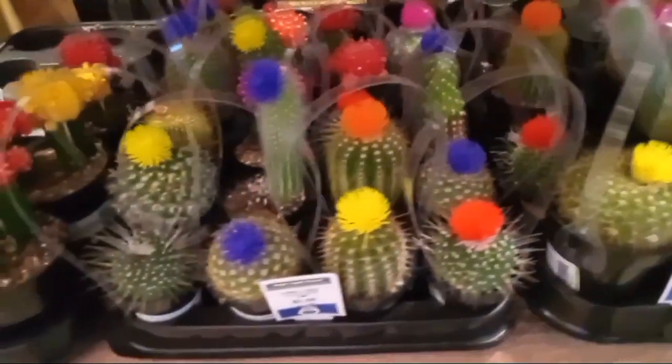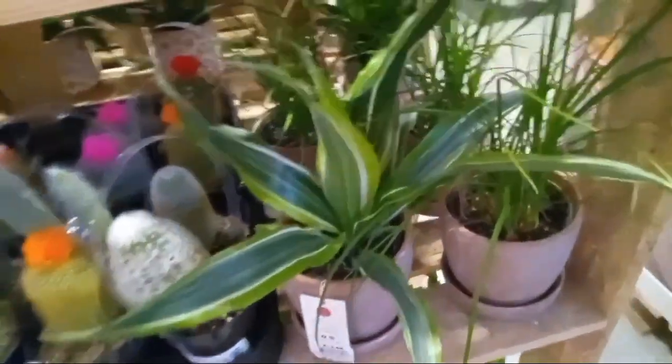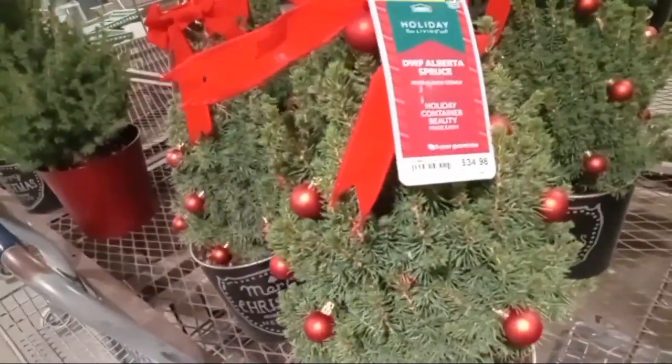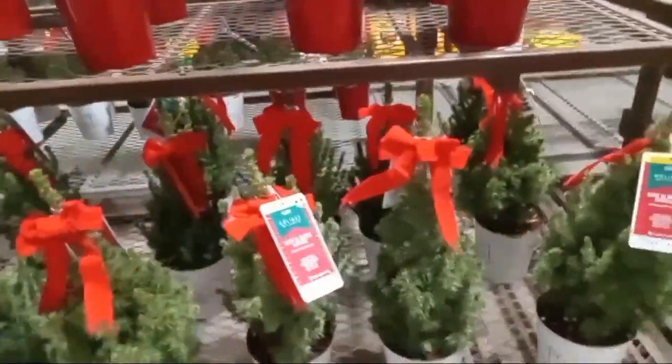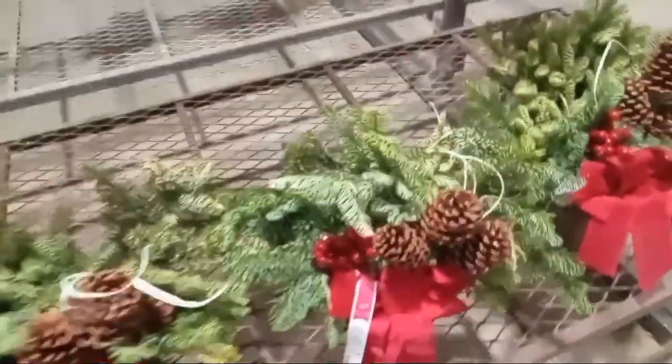Cactuses. I like these. These are cool hanging baskets. Very nice. We got here in the garden section. Oh, that's a nice setup there. $34, almost $35. We got plenty of decorations for your house. Put one of those on your countertops at home or your kitchen table. That'd make a nice decoration for your kitchen table, guys.